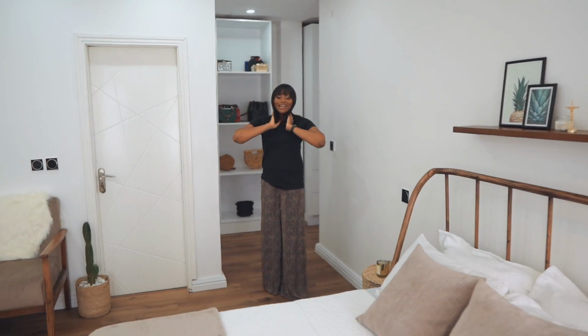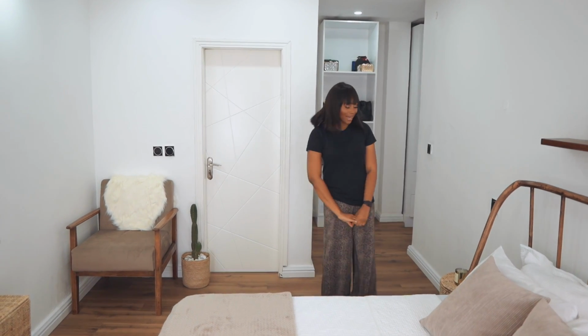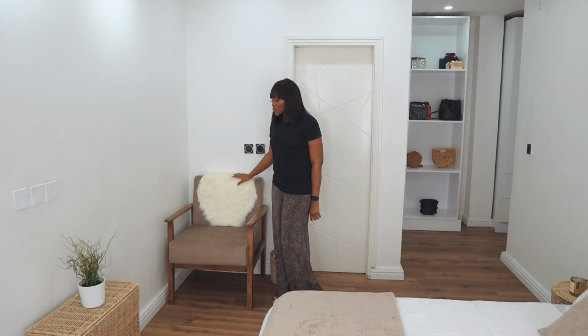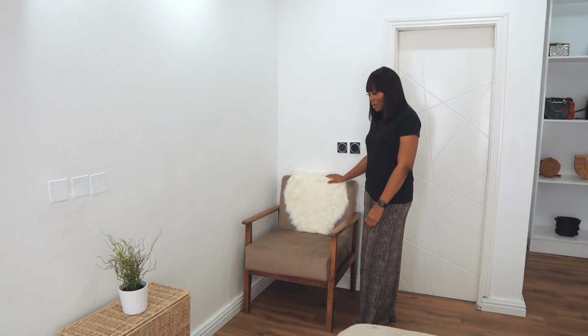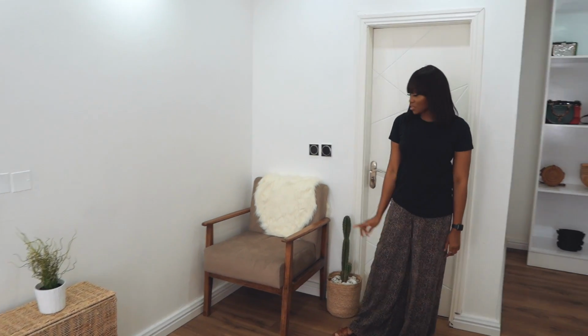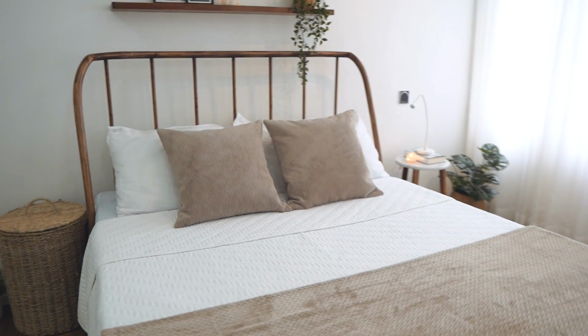So this is my bedroom. I'm going to start pointing things out as I go, okay? So I'm going to start from here. This is my reading chair. I like to do a lot of reading on here. This is where I also sit down in the mornings to do my devotionals and pray and read my Bibles here. I have the cactus plant here. This one is just tall and beautiful. And then the bed. I really wanted very neutral colors in here.